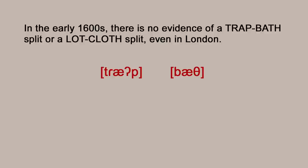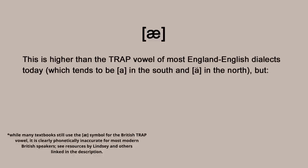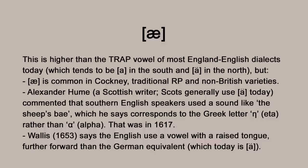Trap and bath both had the same vowel as each other, which was probably a, slightly higher than my a vowel today, but more in line with Cockney, traditional RP and American English accents. We suspect this slightly higher vowel because writers from outside Southern England writing about Southern English say that it's somewhere in between the normal European ah sound and the eh sound. A fits this bill, and it's the most common quality in accents that descend from 17th century London English, so that's what we reconstruct.